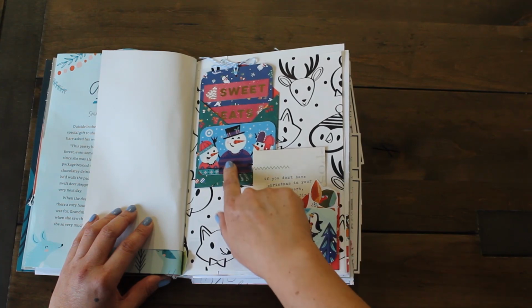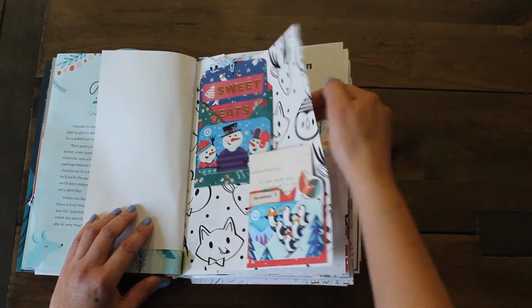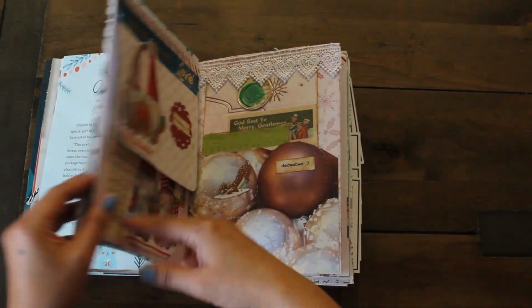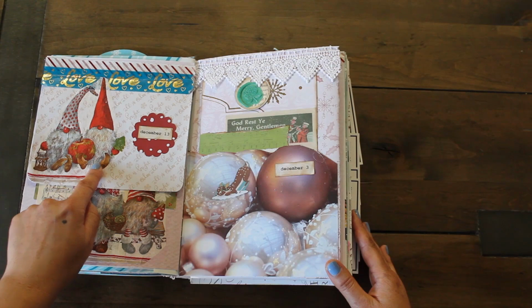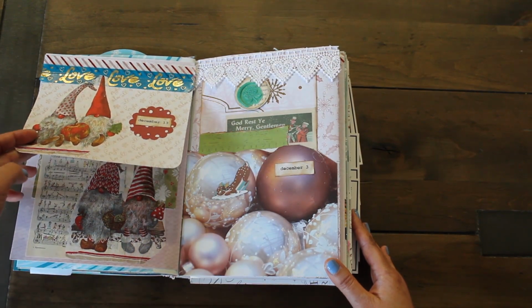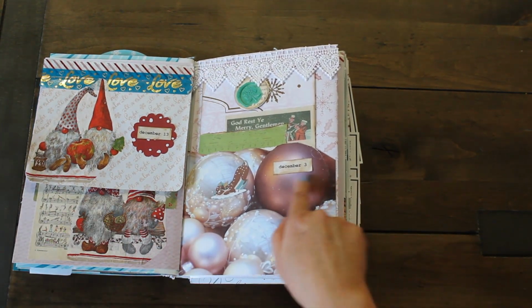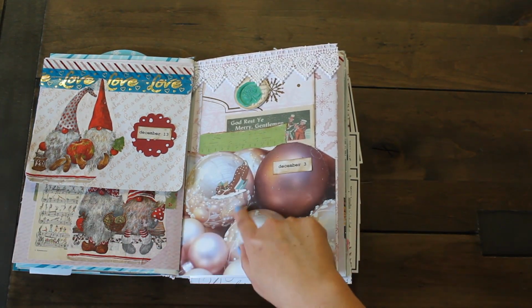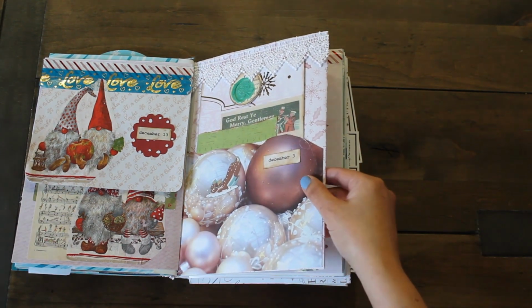And then on this page, we had to use something that we could recycle. So I recycled some used Target cards and some journaling as well in the pockets. Now, the next page here, we had to use a napkin. So I decoupaged these cute gnomes and did some journaling underneath. Here we had to use some round elements, so the Christmas balls fit in, and our little tag up there.